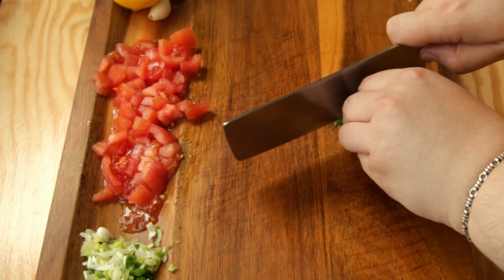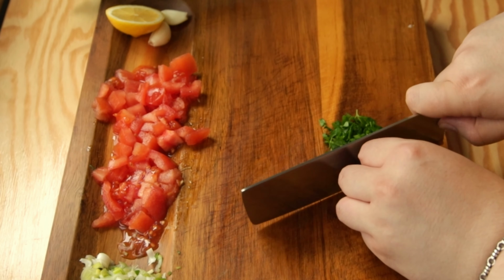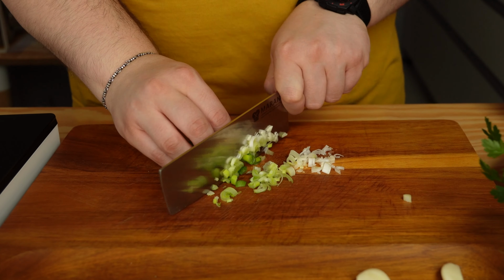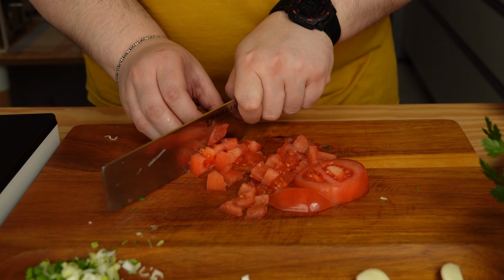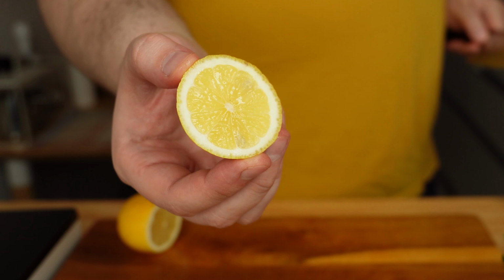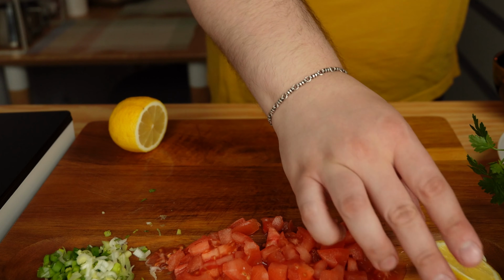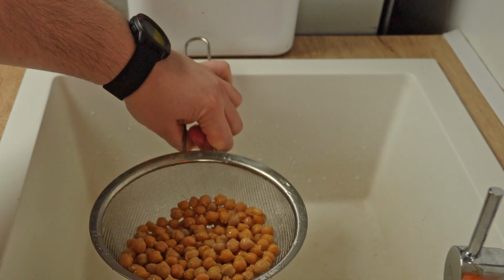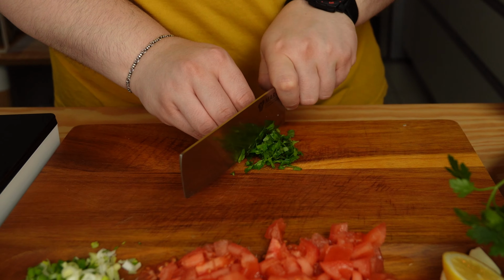Next, for this recipe, it's important to prepare everything in advance because it's a quick cooking process. So we'll need 1 clove of garlic, a chopped sprig of green onion, a diced small tomato, the butt and edge, how do you call this part of the lemon? Oh well, a quarter of a lemon or whatever it's called. Drain and wash a 450 grams can of chickpeas, and finally a few leaves of parsley for garnish.